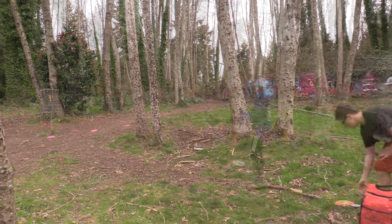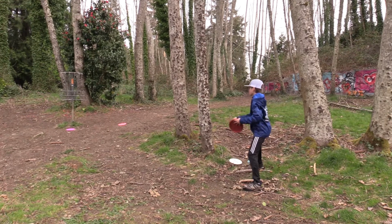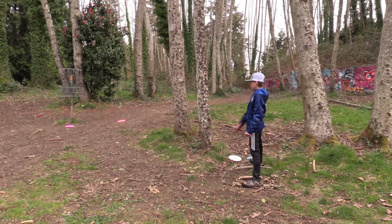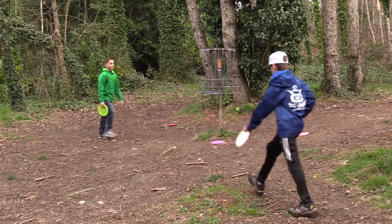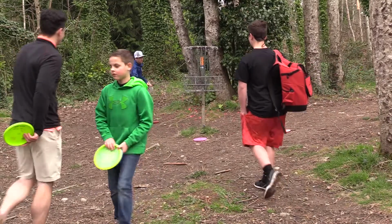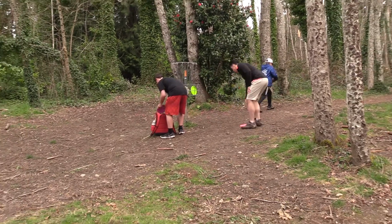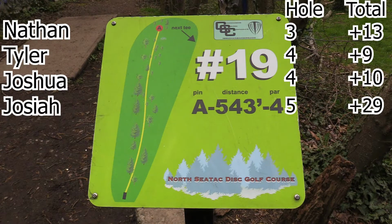And not quite able to get it high enough there. Josh is off the cage. Tyler looking to clean up a par here, I think. Oh, the dreaded air ball inside of 20. More experience, you know. These kids are in such a good position, being so young, to develop good habits and really get lots of reps in, having fun playing disc golf. It's amazing. They're going to be really good players.